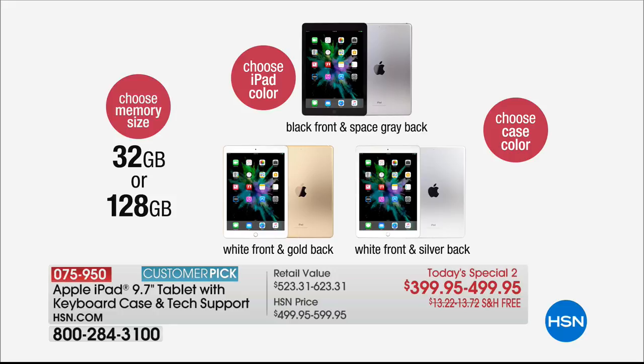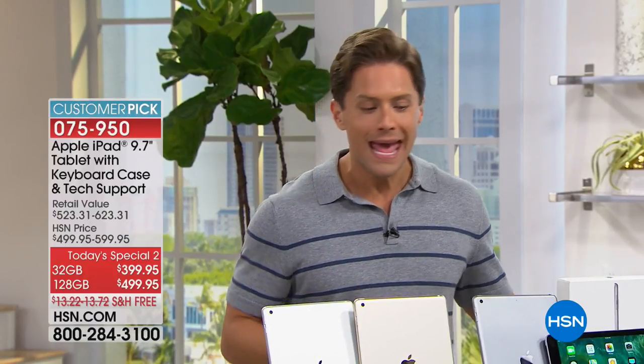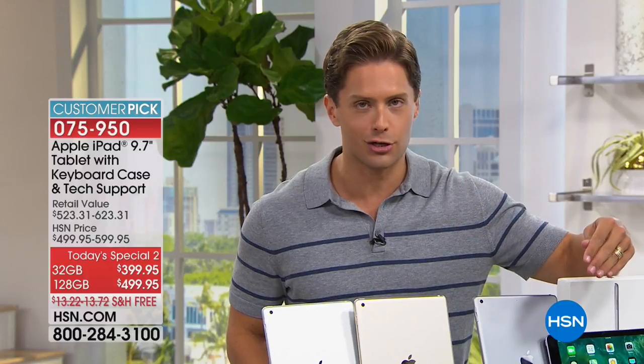You're going to choose your memory size. Now, 32 gigs is a starter model. You can quadruple that memory for only $100 more. So your bigger and better value is always going to be a larger model. It will last longer. You'll be able to store more on it. You won't worry about having to download or delete stuff as you go along. So for only $100 more, you quadruple the internal memory that comes along with your iPad. And then, as I said, we put everything together for you so there are no surprises or extra costs.